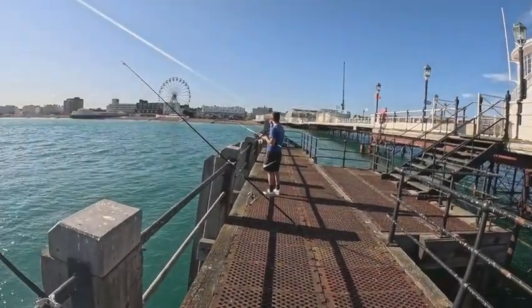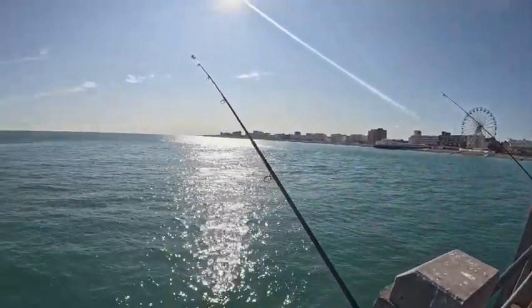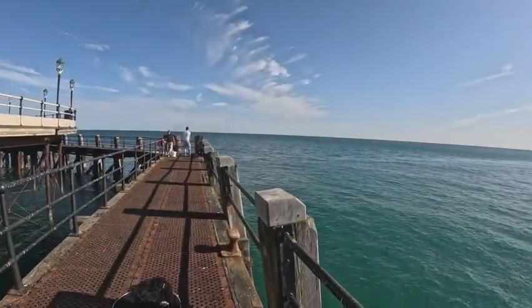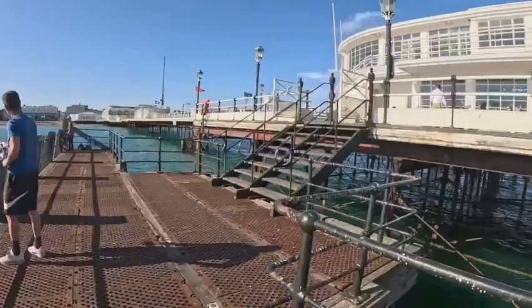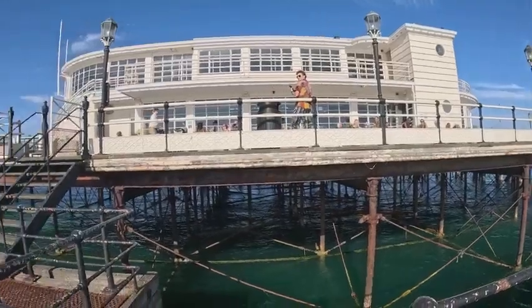Well, I'm going to give this another 40 minutes and then I'm heading out of here because I'm up at 4 in the morning. As you see, the pier's busy, lots of people going around.